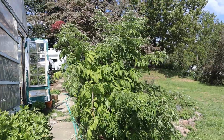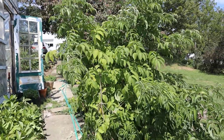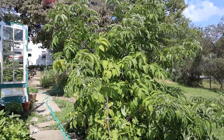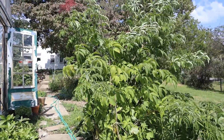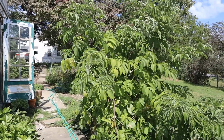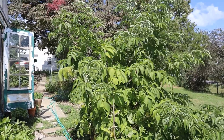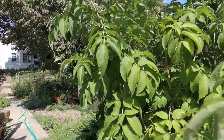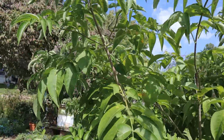So this is just one of the random ones that popped up, and we tried to cut it back and it just kept growing and growing. So we said, all right, you stay here. Elderberries are known as the grand elder of the garden, the guardian, the protector, and they bring so much value to our homestead, actually to our bodies, in the fall and winter months.